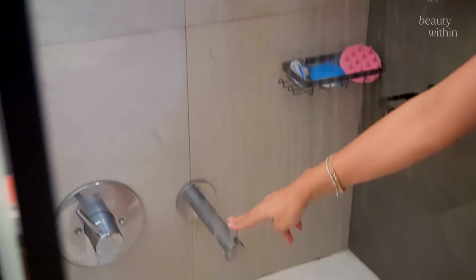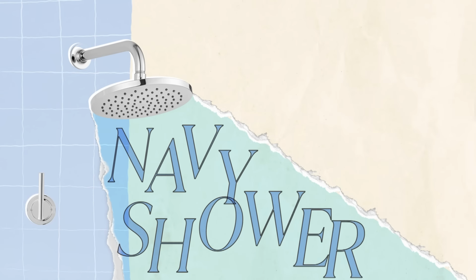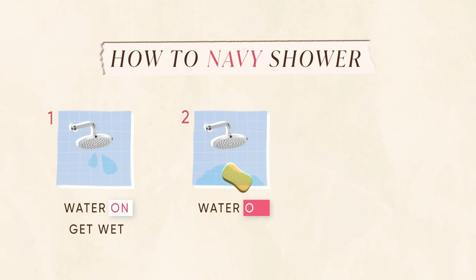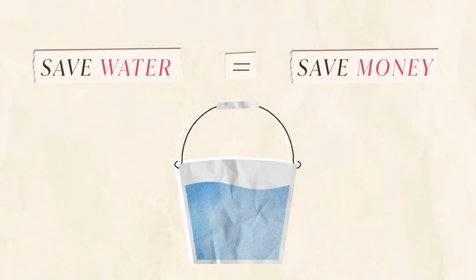And as you can see, I've turned off the water while doing all these steps, otherwise drought and bankruptcy. But I just found out that this method is actually called a navy shower, which you can do anytime really, but it's where you one, turn the water on to quickly wet yourself, then two, turn it off to soap up and lather, and then three, turn it back on to rinse off. And all of this just saves unnecessary water usage, which also means saving our precious money.